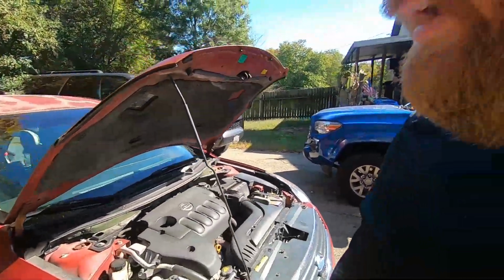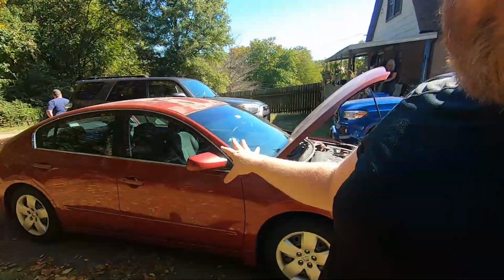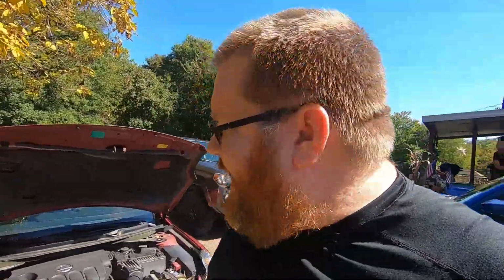But yeah, I just wanted to give you guys an update and let you know the Altima's still here. It's working fine. I'm still driving it, between this and the Silverado. I'm gonna have more videos on the Silverado. Right now I'm just waiting on a new K&N filter because the old one actually had a couple holes in it, so that should be in soon. I can do a video on that. If you guys have any ideas for the Silverado too, let me know.